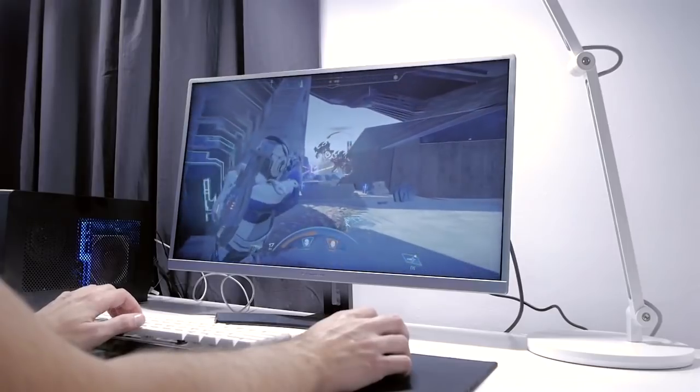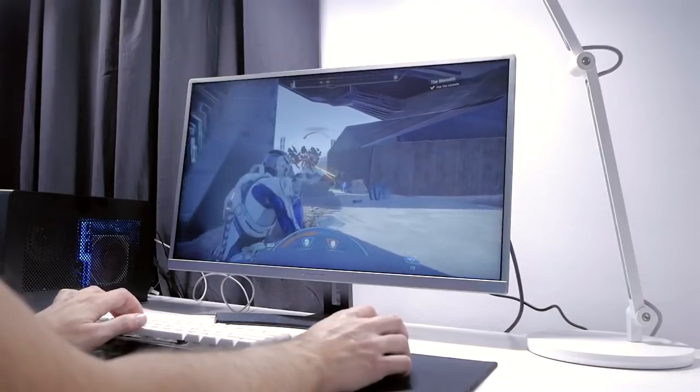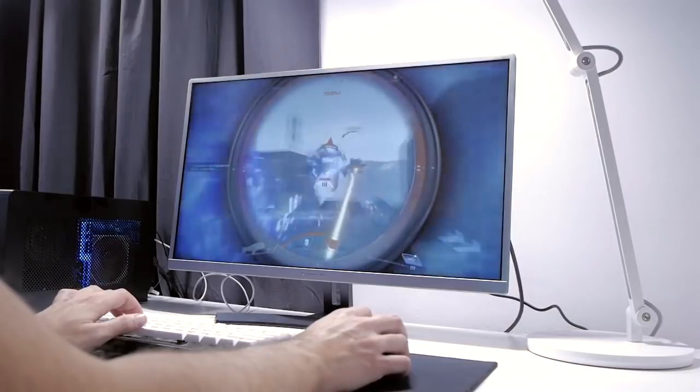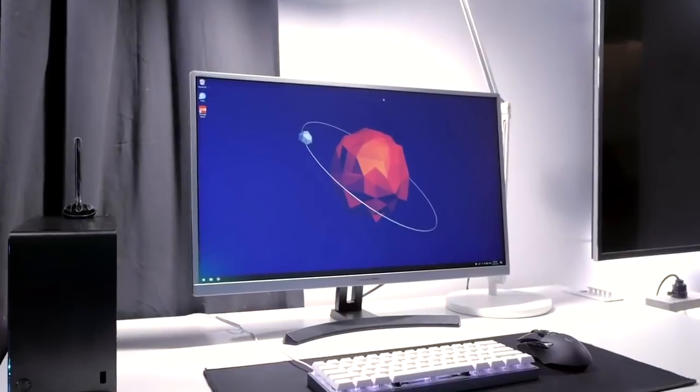They don't specify how low it can go. Usually it's at around 40 Hz for 4K panels, but I didn't have any AMD GPU on hand to test it. Now, what about the panel?